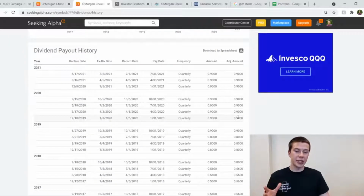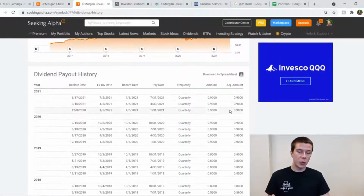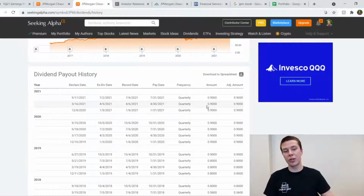Actually, they never increased the dividend in 2020. As you can see, they paid 90 cents each quarter. But since the total amount in 2020 was greater than in 2019, since they did increase in 2019, that counts. And hopefully they will increase in the final quarter of 2021 to keep that streak alive. And hopefully it'll be a nice increase, maybe all the way up to $1 per share, which would be pretty cool.